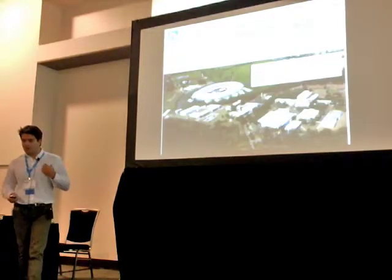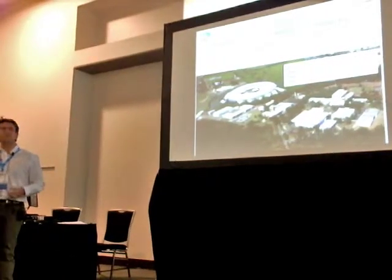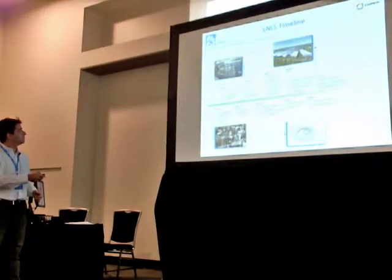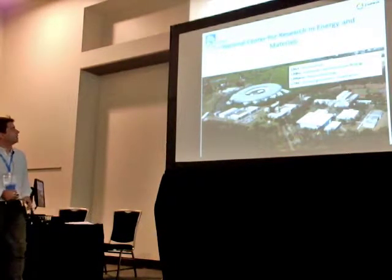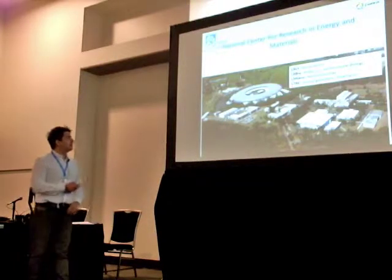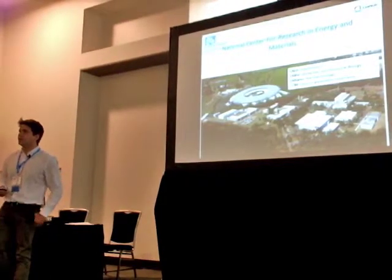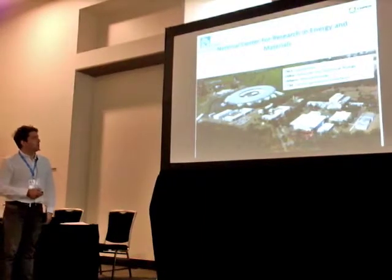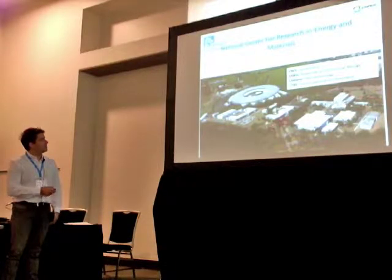We are a private institution that has a contract with the Ministry of Science and Technology in Brazil. So this is our center. The CNPq is the non-profit institution that manages four national laboratories for the Ministry of Science and Technology. Here we have the synchrotron that we currently manage. Then we have the nanotechnology laboratory, the biology technology laboratory, and the bioethanol laboratory.